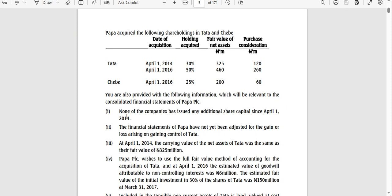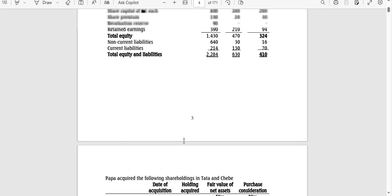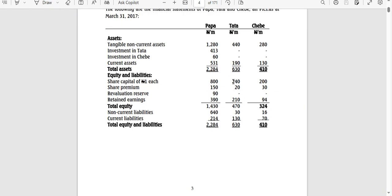Do you understand? Since April 2014, we have not issued any additional capital, which means this share capital we have here and the share premium of 220 and 20 has been there since 2014. Am I right? Yes, sir.